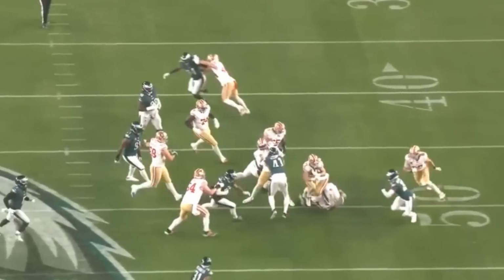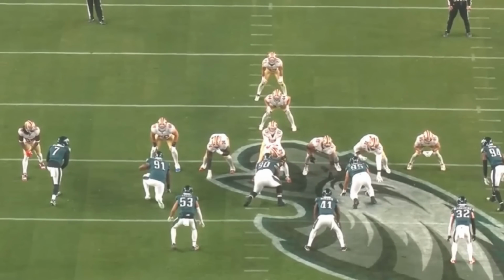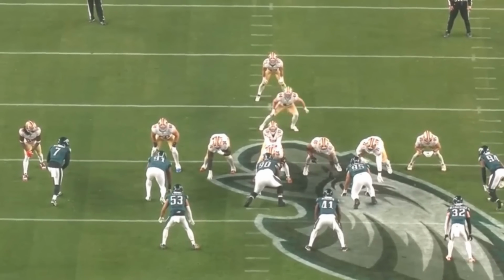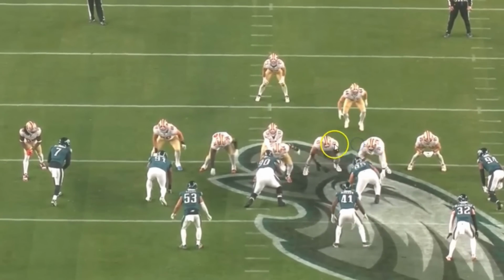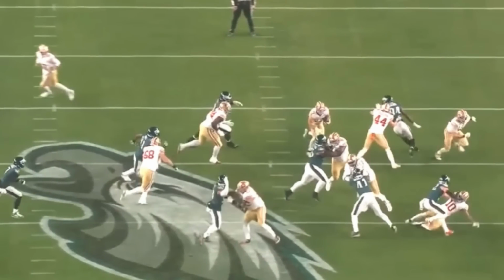This time he is able to climb to the linebacker. So again, that block right there by the right guard is a massive part of this play ultimately working, allows the center to climb. And then even the guard here, Aaron Banks, does a beautiful job on the 3 technique. You can see him get out in front and really shut this guy down.